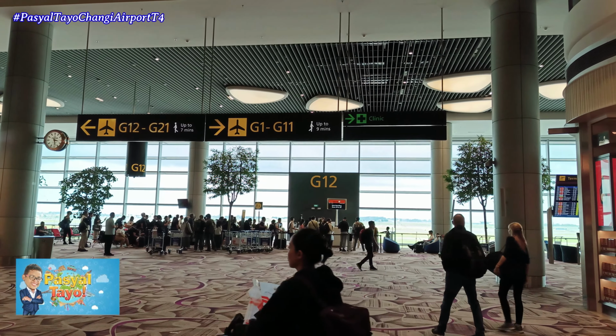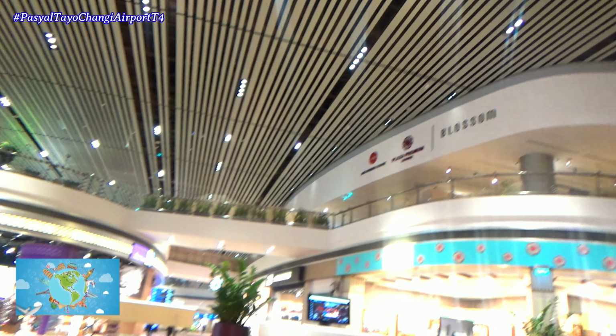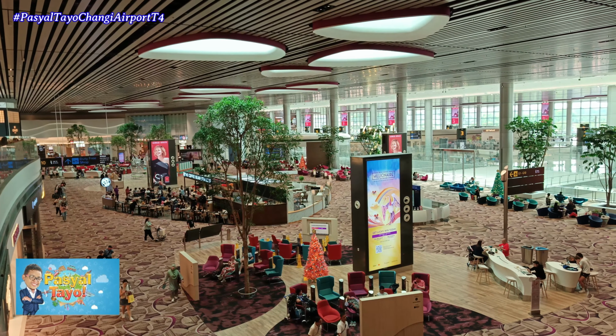So guys, this is Changi Airport and I hope next time you try to explore this airport plus its other terminals as well. Oh, tara!